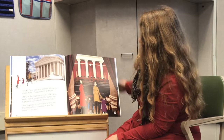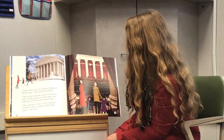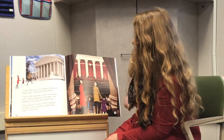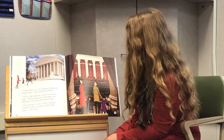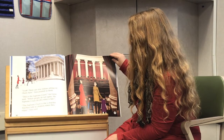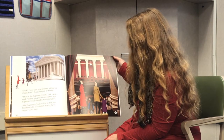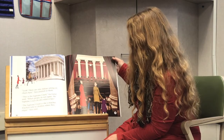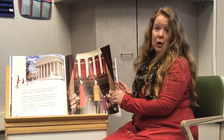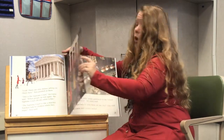Look, there are also statues sitting on chairs here. Anna pointed at them. Oh, there's one. This is the Supreme Court, Tia Louisa said. When people do not agree, the Supreme Court decides what is fair. The Supreme Court is like a teacher. Teachers talk to children when they argue, Anna said. That's kind of true. And that's where they sit. All 9 of them.